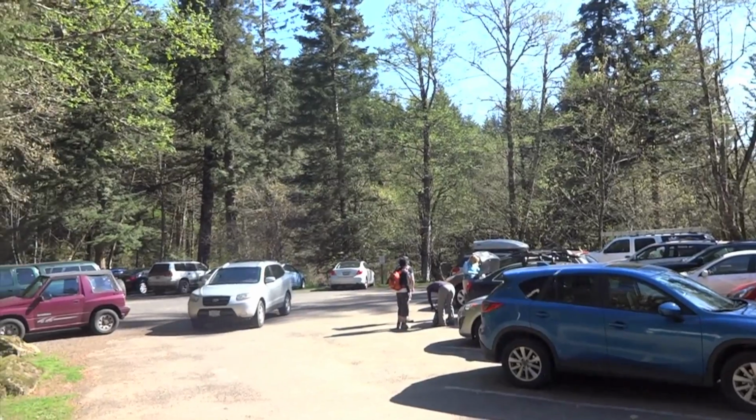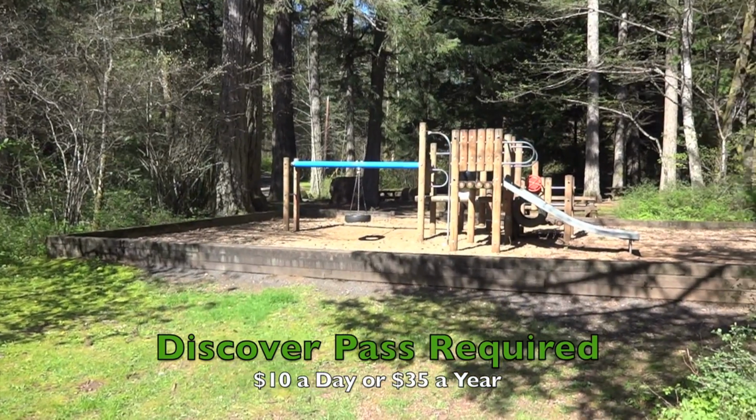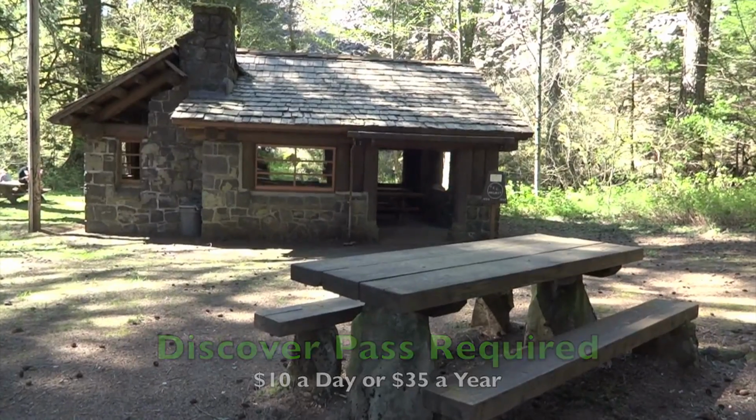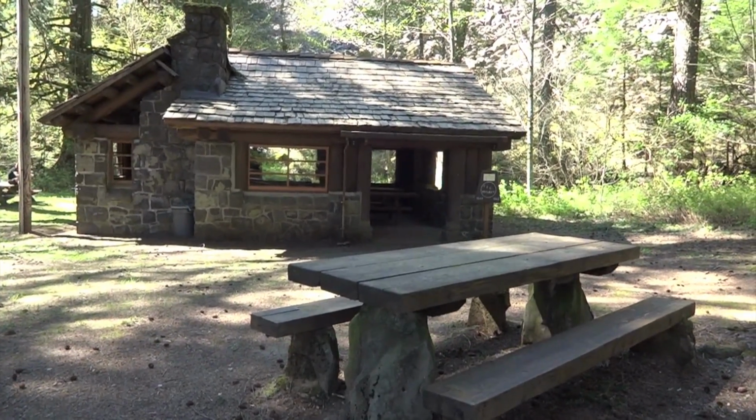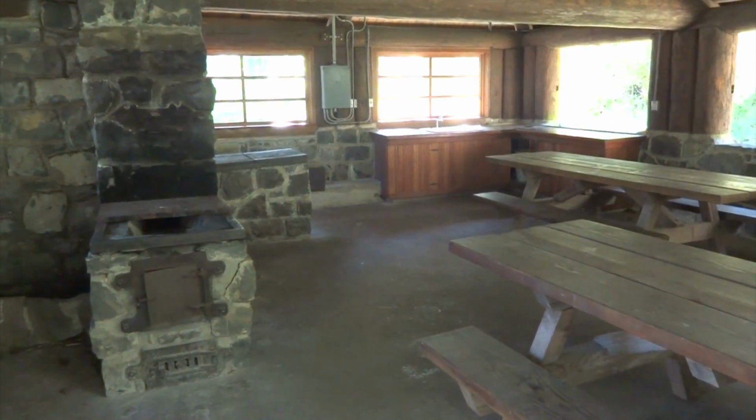The trailhead here is pretty family friendly, and it is equipped with decent bathrooms, a little playground structure, and some tables. There is also a nice picnic kitchen shelter which can hold up to 40 people and is offered on a first-come basis.